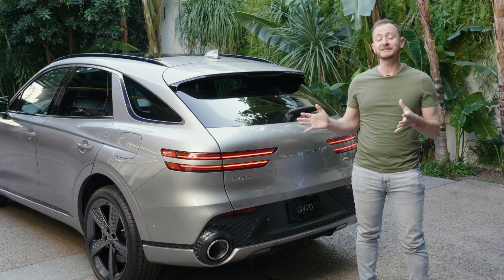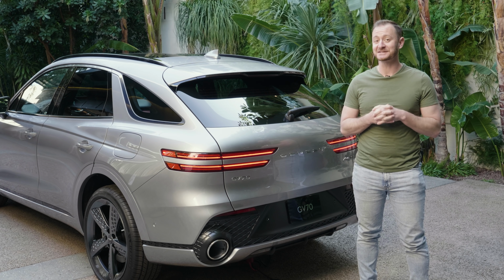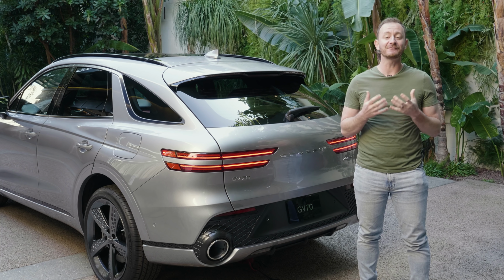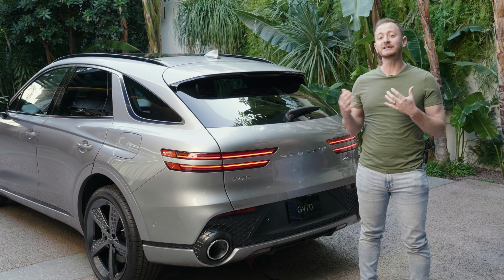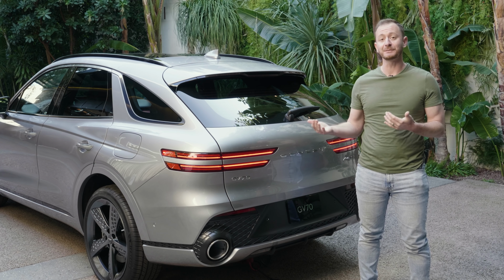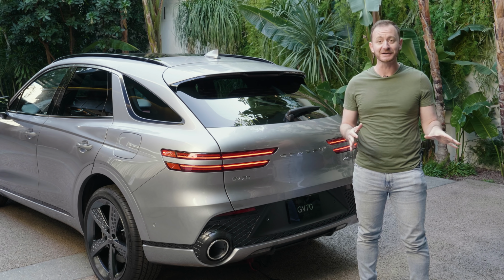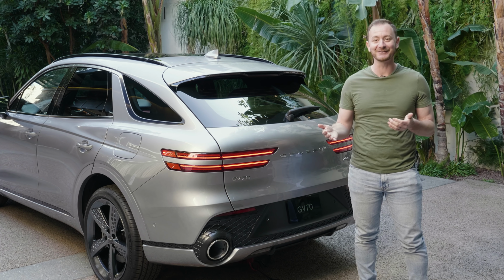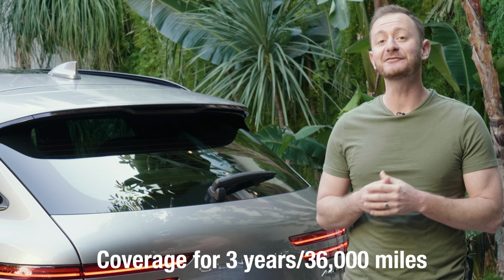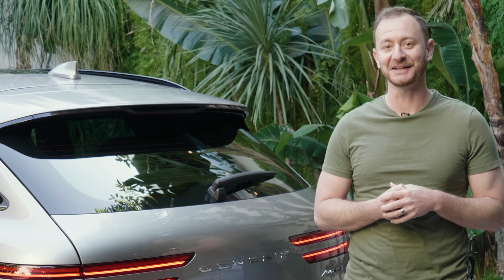Some of the things that the GV70 comes with are 5 years, unlimited miles of roadside assistance, which is pretty remarkable. And then there's a unique valet service program where Genesis dealers will come to your house, pick up the car when it's scheduled for maintenance, bring it in and perform it for free, leave you a loaner car, and then bring your car back when it's done. And that is standard not only on GV70s, but in fact on all Genesis models. Pretty impressive for a luxury car.